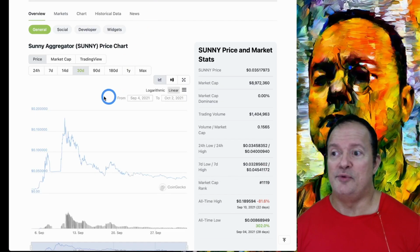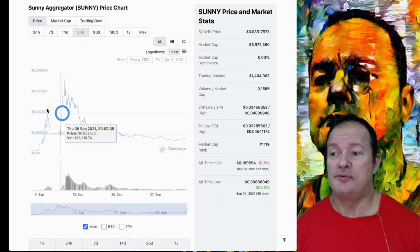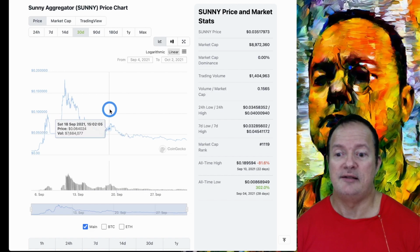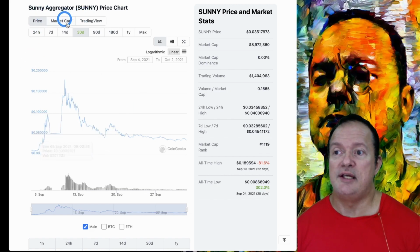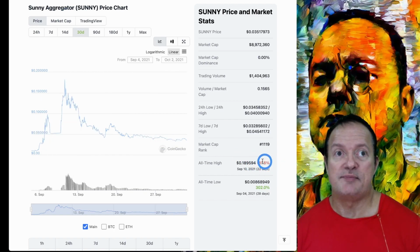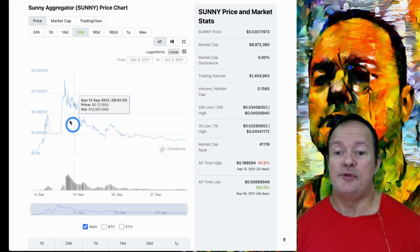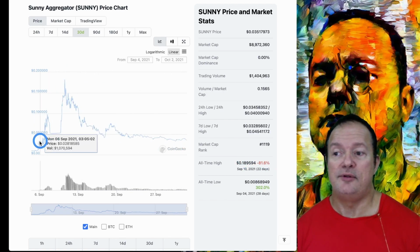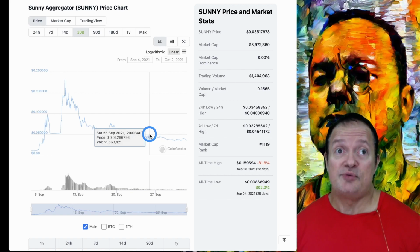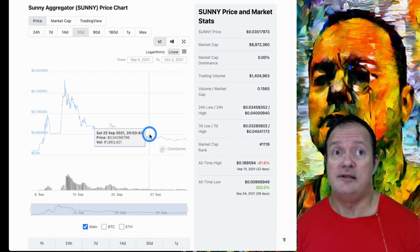And even more recently on the Solana network, we're seeing something pretty similar, maybe not as dramatic, but still pretty bad. So we have the Sunny aggregator. I did a video about those guys also. They're down 81.6% right now. It went super high, but you can see the pump and dump again. So this chart is unfortunately extremely common in DeFi, no matter what network you're on. It could be on Ethereum, Polygon, Binance, Avalanche, whatever. You're going to see this.